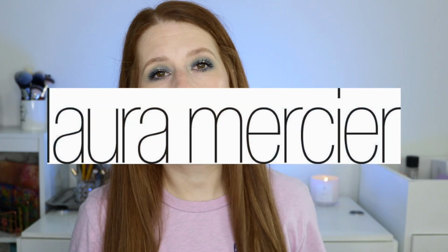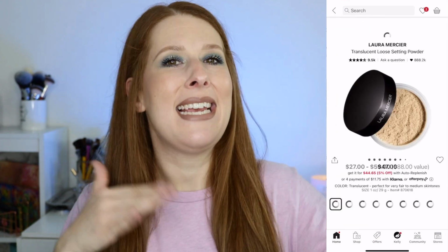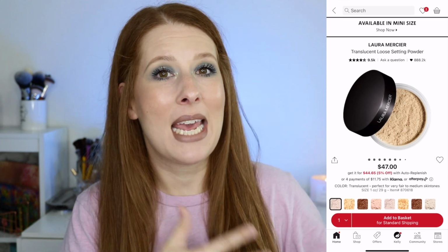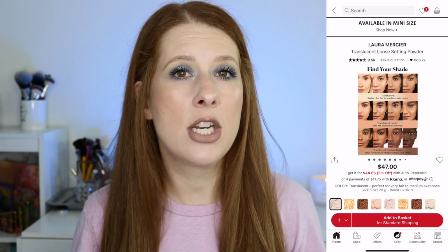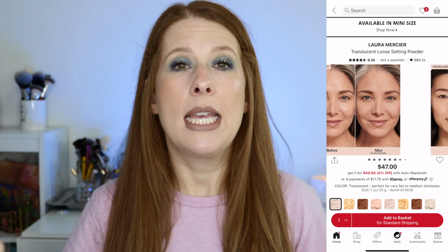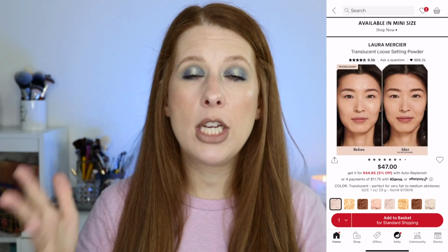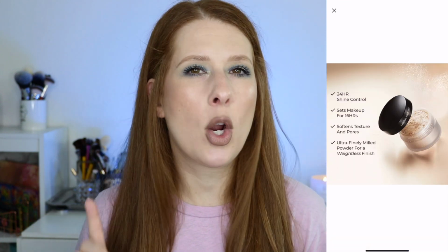Laura Mercier, I did want to touch on her translucent powder. It was a favorite of mine for years. The Hourglass took over and became a favorite over the Laura Mercier translucent powder, but I feel like if you have more normal skin, normal combo, normal dry, then the Laura Mercier translucent powder may be better for you because it is going to really give you that like soft focused look. It's really going to set your makeup down and help with longevity. It's just not quite as finely milled as the Hourglass one.